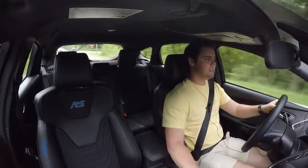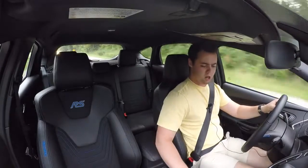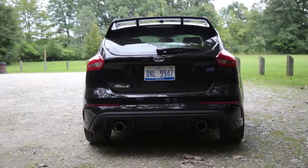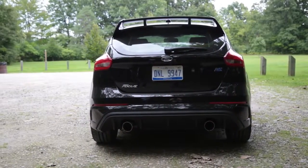It's a really easy to drive manual transmission. Each gear change is very confident. You know exactly what gear you're in without being too difficult to get into each gear.